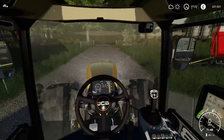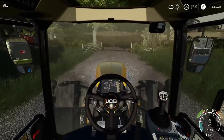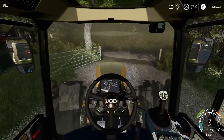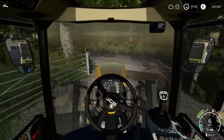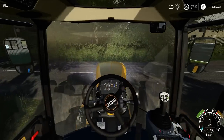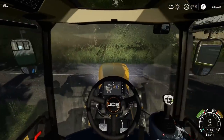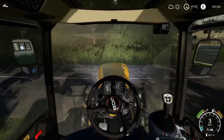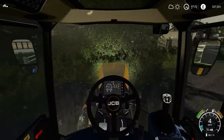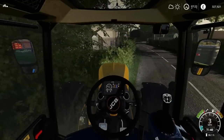Unfortunately, this isn't going to be pretty. As you can see, we've got a lot of lag because of what we've got in the back. I don't know if it's actually going to take them directly into the sell point or whether we're going to have to unload them, which could be something we're going to need to do. We might well need to unload. Actually, I'll put the beacons on. Since we've got a long load, I need to make sure I don't hit fences, hedges. I apologise for the lag on this. It's awful.